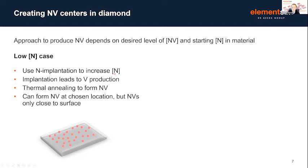So essentially we can implant single, if we want to, nitrogen atoms into that substrate. Now the process of implantation also leads to vacancy production, essentially a little bit of damage around that nitrogen atom that we've implanted. We can then thermally anneal the diamond at temperatures above which vacancies are mobile, which is typically above around 800 degrees C. And the vacancies will find a nearby nitrogen atom and form the NV that we're after.